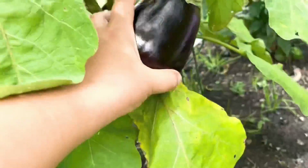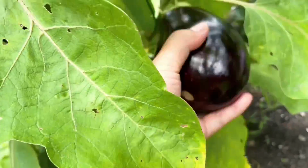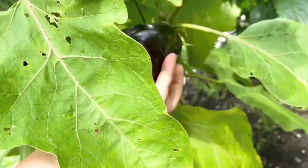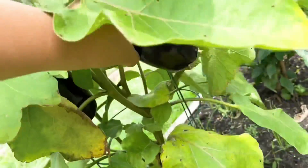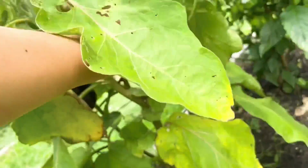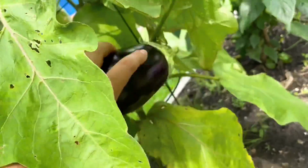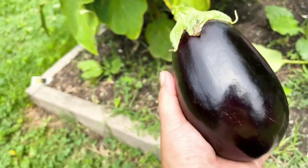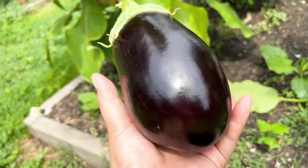Well, since I'm here, I'll show you how I would harvest them or twist them. But it's not easy as I am holding the other hand to hold to film this video. Oh, look at the color, right?